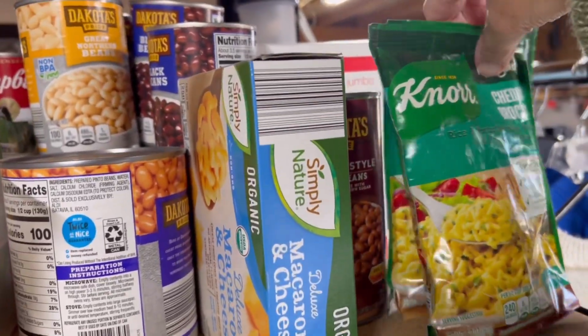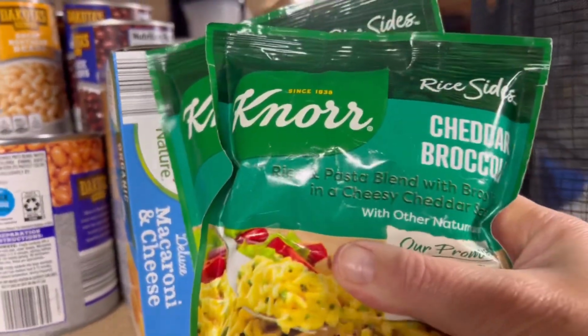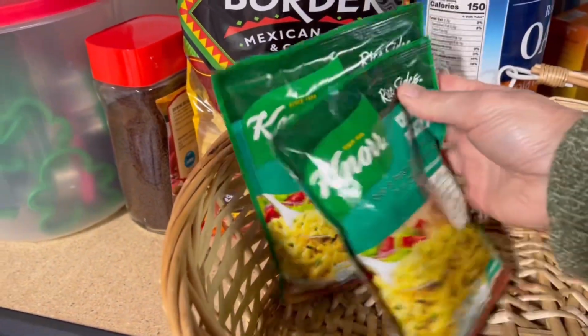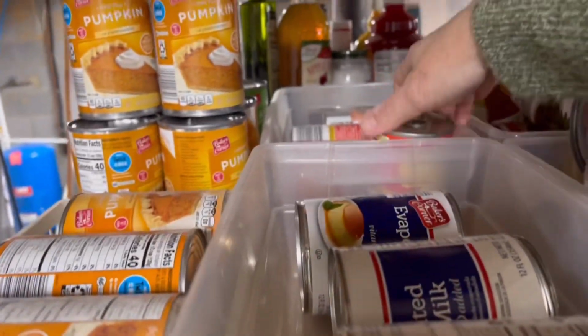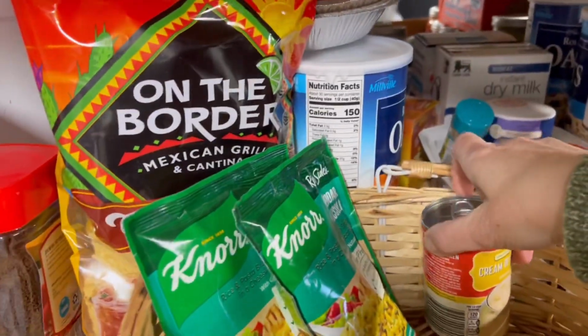All right, let's see what we have on our shelves. So first we know we need this for dinner. We're going to make this chicken and rice, and we're going to need this cheddar broccoli rice. So we're going to grab that. I just happen to have this basket down here that we're going to fill up with everything we need. We also need some cream of chicken. So I think I have some of that back here. Add that to our basket.